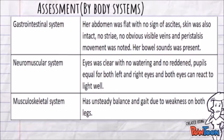For neuromuscular system, eyes were clear, with no watering and no redness. Pupils were equal for both left and right eyes, and both eyes could react to light well. For musculoskeletal system, she has unsteady balance and gait due to weakness on both legs.